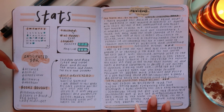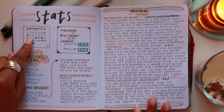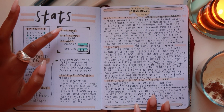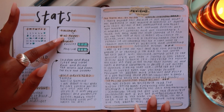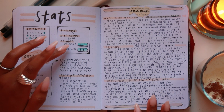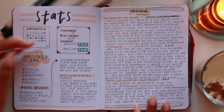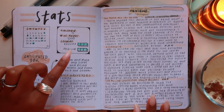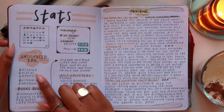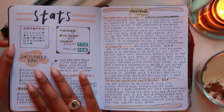I would have a stats page behind the title page, and I would have a little calendar with each day that I finished a book, and then some of my stats for the month, which are how many books I finished, the number of pages, and what format. So this month I did 7 books, and I read, I think, 3 ebooks, or maybe 4 ebooks, but clearly can't do math here, and 3 physical books. And then I also had my anticipated TBR and the books that I bought. And so that's how I usually set up my statistics.